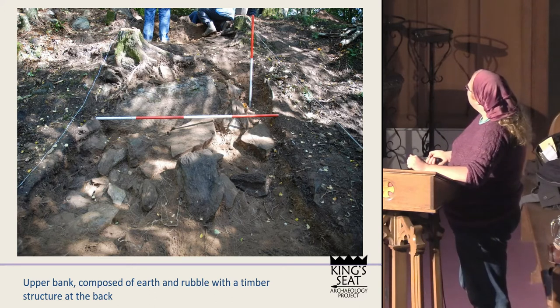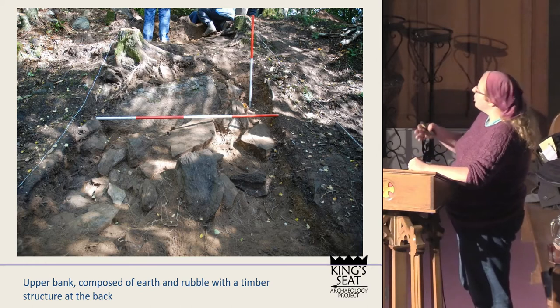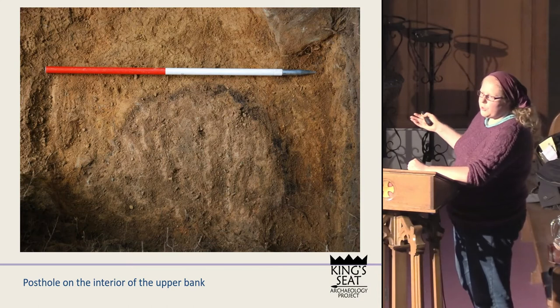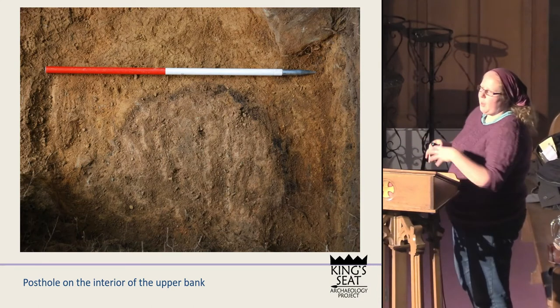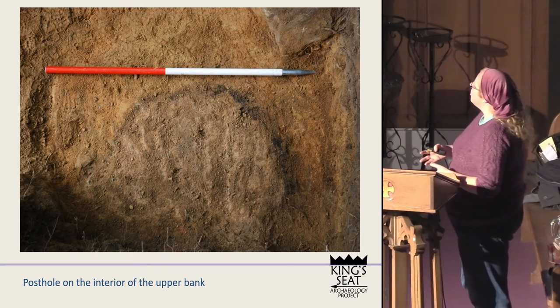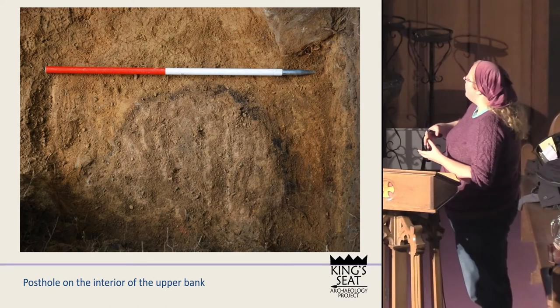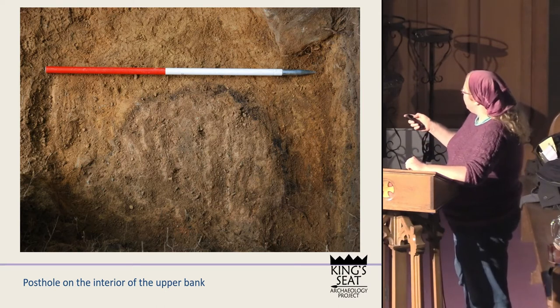So this upper bank was composed of earth and rubble, these big stones, and it had a timber structure at the back. That was evidenced by two very large post holes on the back side of this rampart. These were visible underneath the slumped material of the bank that's on a very steep slope. So a lot of these defensive features, banks that have run around the edge of the hill, have actually a lot of them slumped quite far from their original shape.